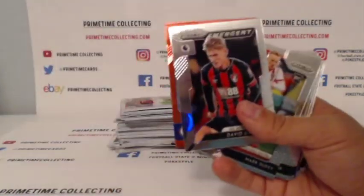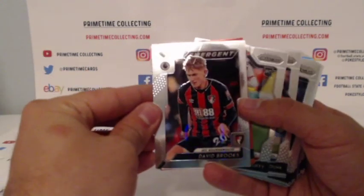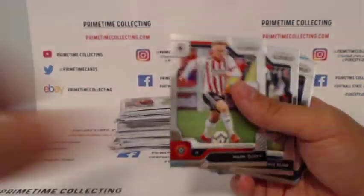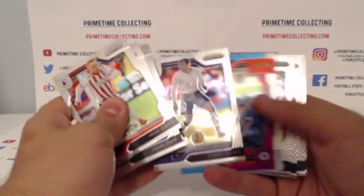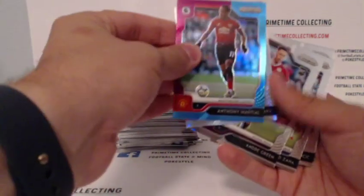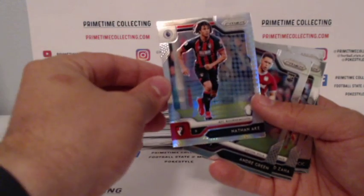All right. For Bournemouth, Emergent, David Brooks. And for Chelsea, Pedro Red out of 149. For Manchester United, Anthony Martial, purple and blue. And for Bournemouth, Nathan Aki, Prism.